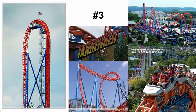Number 3 is Fahrenheit. This is what I was debating, which should be number 3. This or Great Bear, and I decided this is better, which it is. So yeah, it is number 3. It is a really fun ride. I wish I could go on it so badly. It's really cool. You have the 97-degree drop, and then you do a whole bunch of twists and inversions, and it's a really, really cool ride.